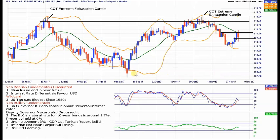Where are we going? We are going down towards the 108 level. If you look on the weekly chart, it's also the bottom of the recent channel. I then personally think we could go down to 104, then possibly the par level. We get a bit of risk off.